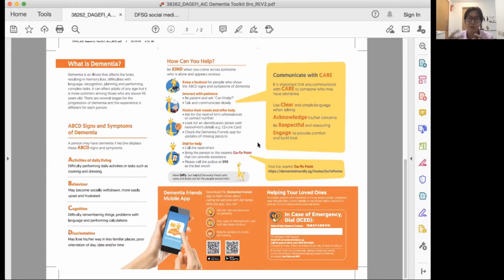So how can we help in this kind of situation? Of course, we need to keep a lookout for people who are showing all this A, B, C, D. When you see something like that, it's always better to be patient and go with a simple question like, okay, can I help you? Is everything fine? Talk slowly and communicate patiently, because anything else may set them into a confusion state, which is like adding oil to fire. Then try to notice their needs and offer help.